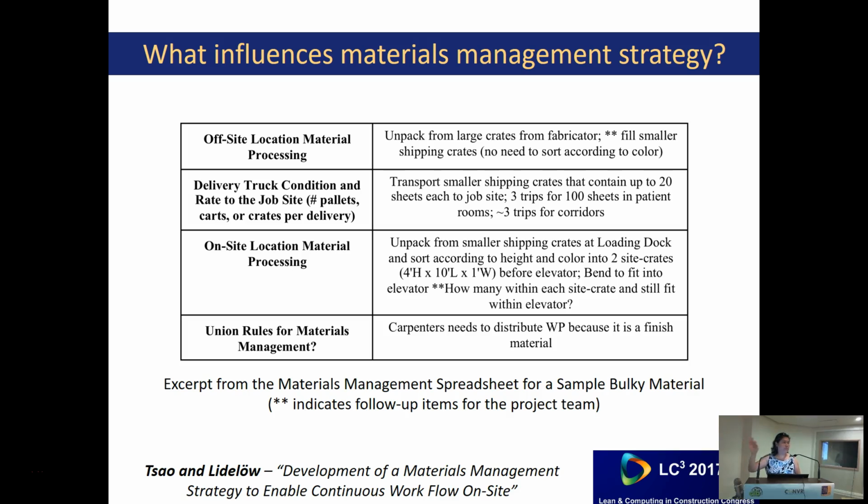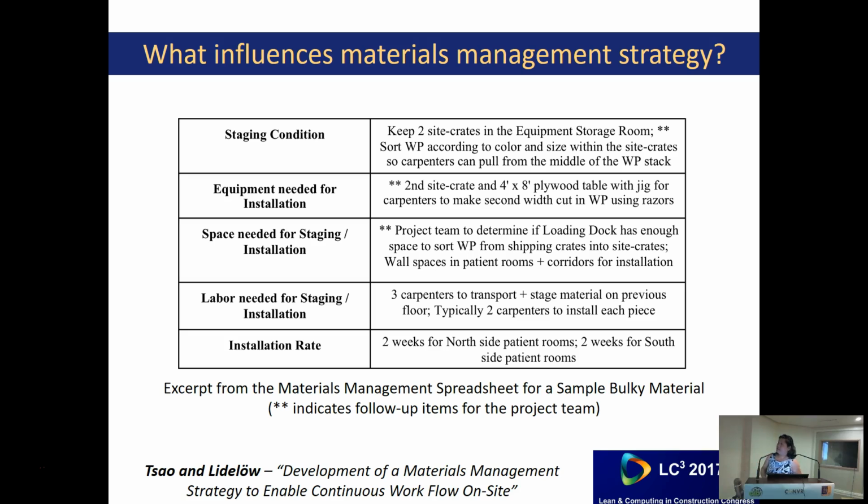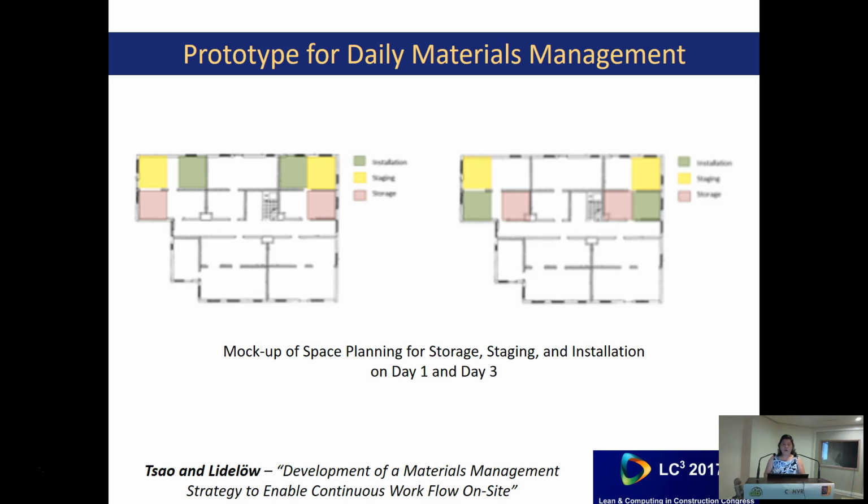Only carpenters can move this material. You cannot allow laborers to touch the material because it's a finished material. That complicates things. And then there are staging conditions. There's equipment needed for install, space needed for staging installation, labor needed for staging installation rate. So this is just to give you a perspective on how we try to analyze these materials. Meanwhile, we also started thinking that we want to develop a prototype for sort of daily materials management.